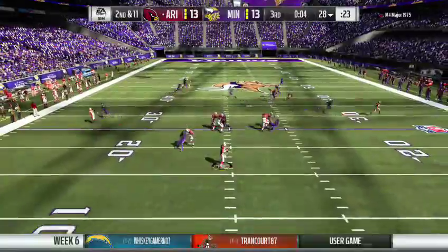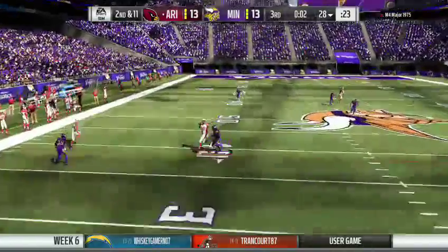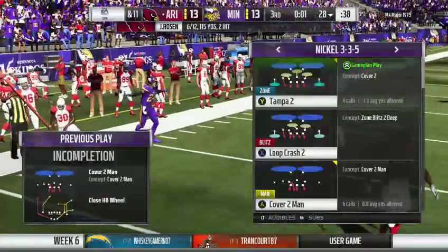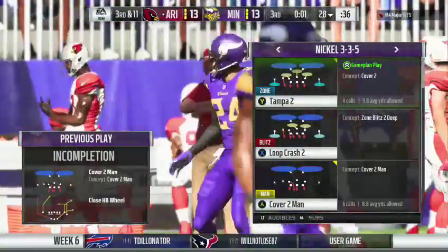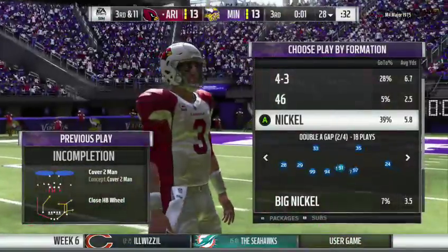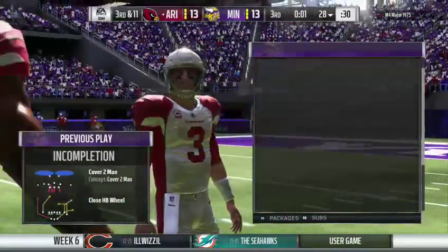On 2nd down, here's Rosen. And his throw here's incomplete. We've seen good cover skills on display throughout this game, really from both teams. And there's another nice example there of them making it difficult to complete a pass.